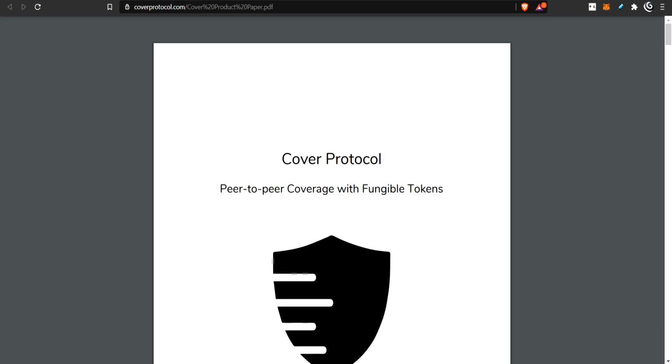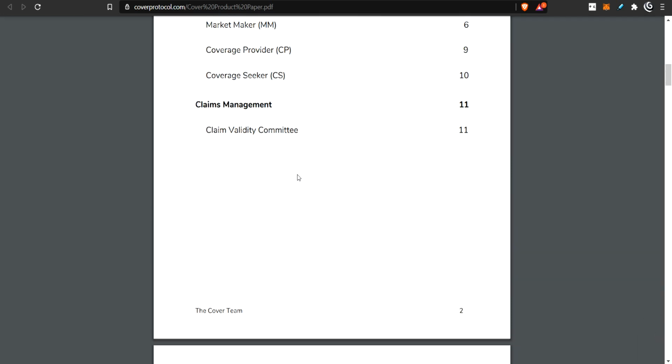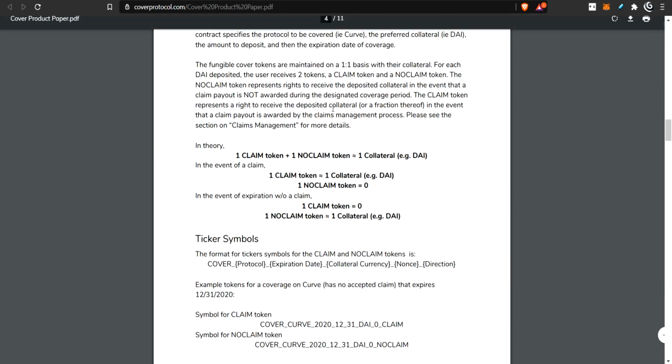Okay, before we go into the app, let's take a quick look at a few of the papers that they've put out. This is the Cover Protocol white paper, or the bigger paper that they've produced. I'm not going to read through this all to you, but it talks about the different kinds of users inside the protocol and a little bit about the protocol itself. But there are some key things I do need to highlight.